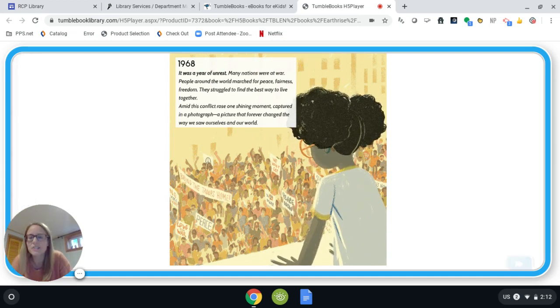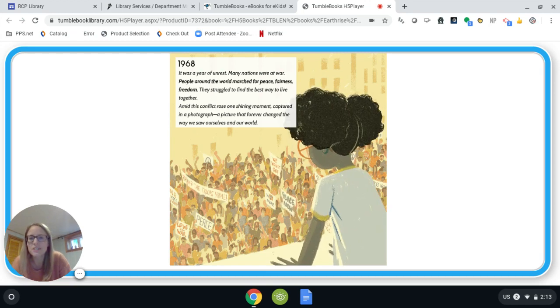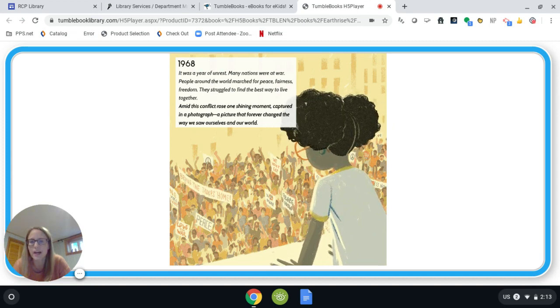1968. It was a year of unrest. Many nations were at war. People around the world marched for peace, fairness, freedom. They struggled to find the best way to live together. Amid this conflict rose one shining moment captured in a photograph, a picture that forever changed the way we saw ourselves and our world.